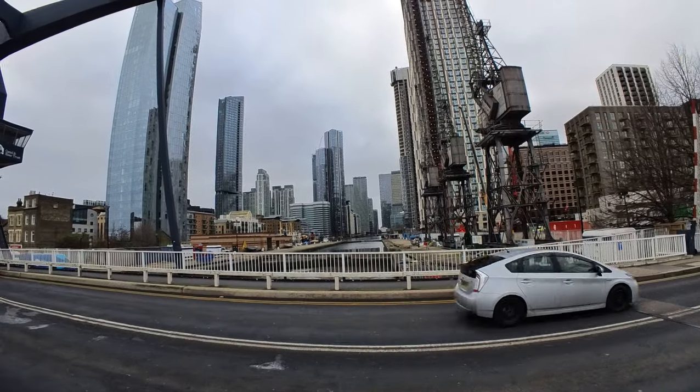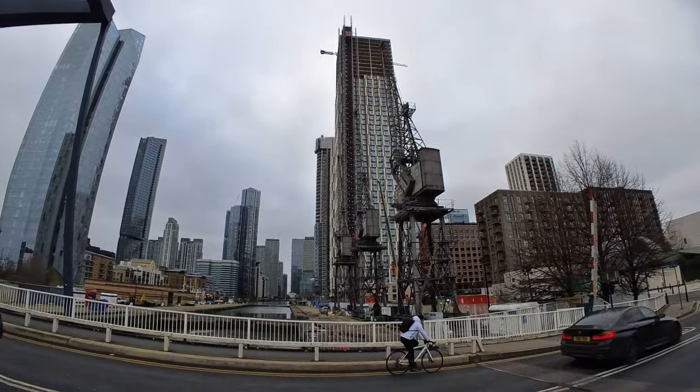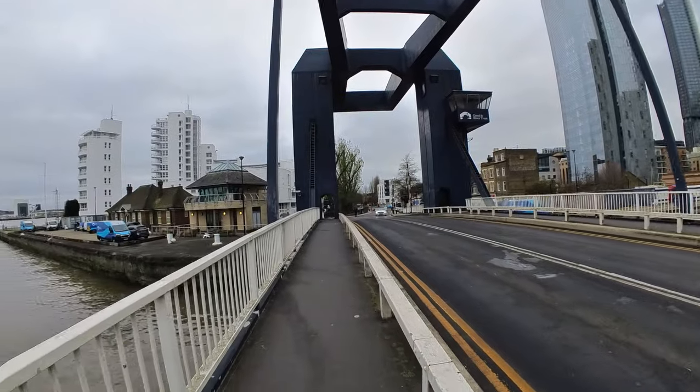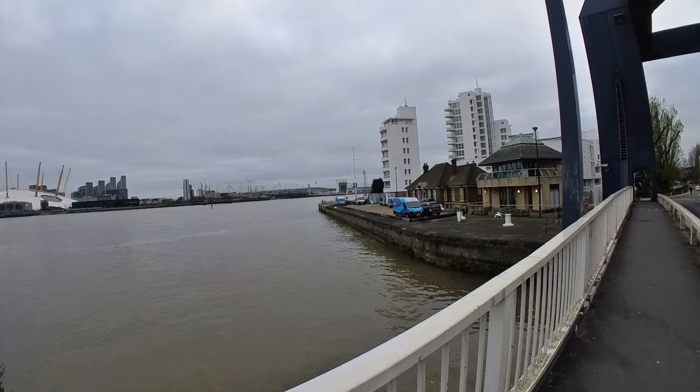Big skyscrapers, wow, they're huge. These old ancient cranes. I'd love to go back in time, 100 years or so.